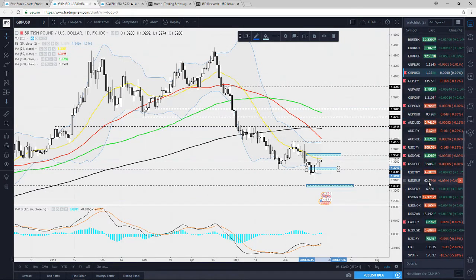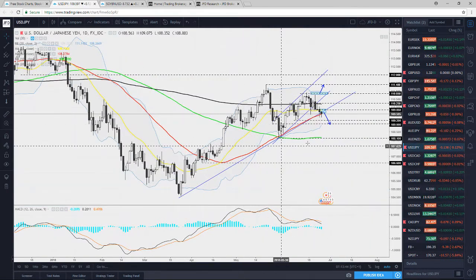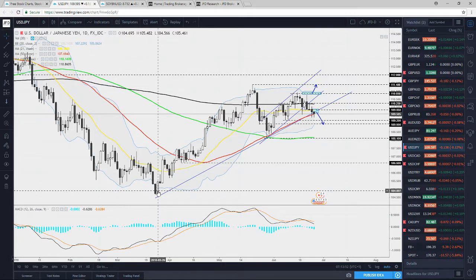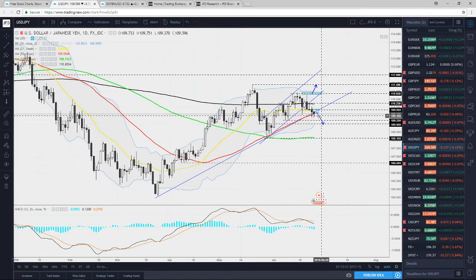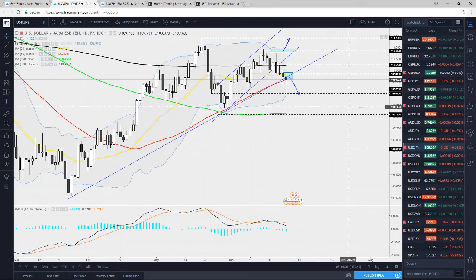And one last pair that I really wanted to touch on is the USD JPY. Now USD JPY is currently testing, or should I say, it's breaking this upwards moving trend line that has been running since around 26th of March, and certainly this is more of a bearish indication than a bullish one. We could end up moving lower, maybe even towards this first small area of support at around 109,200, and then maybe a touch of this 109 mark.